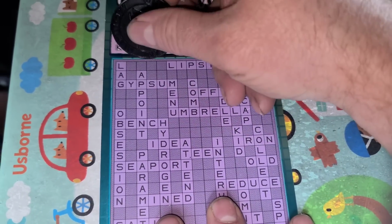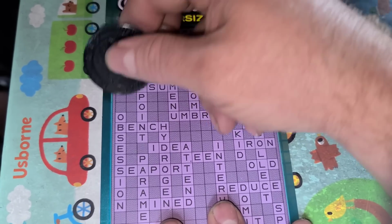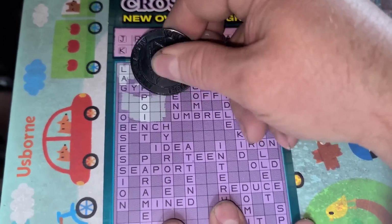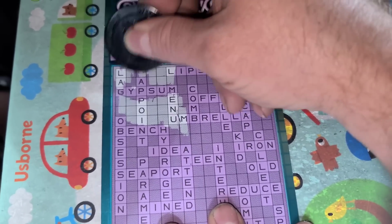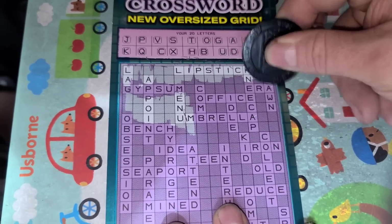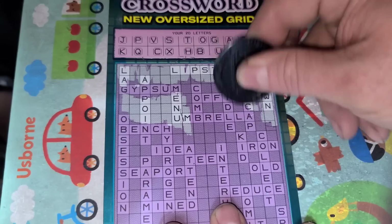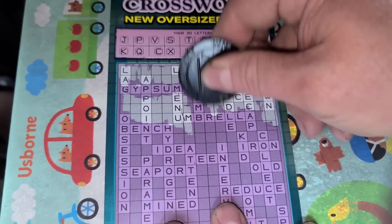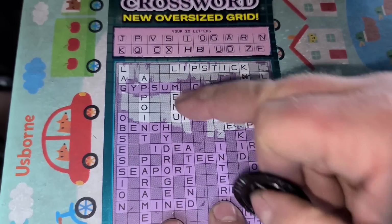Here we go. No L in lag. No I in a point. E in menu, an umbrella. I in lipstick. E in kneecap, L in lawn, E in era, E in office, I in idol, that umbrella. Do we have comb or gypsum?